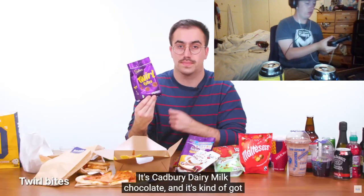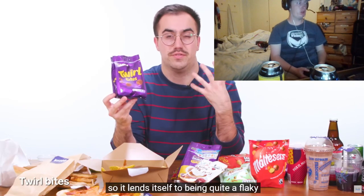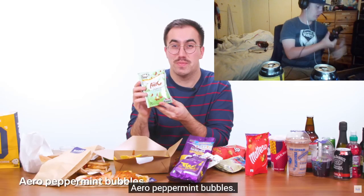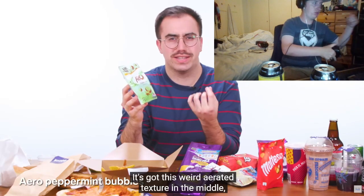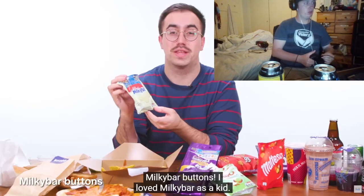It's Cadbury Dairy Milk chocolate, and it's kind of got this weird swirled texture on the inside. So it lends itself to being quite a flaky and almost melt in your mouth chocolate bar. They're pretty good. Aero Peppermint Bubbles. It's got this weird aerated texture in the middle, which is designed basically to melt in your mouth when you eat it.